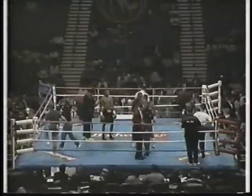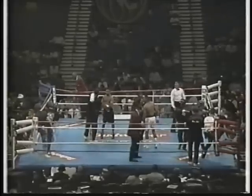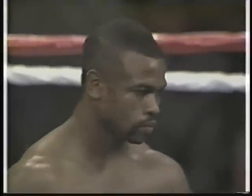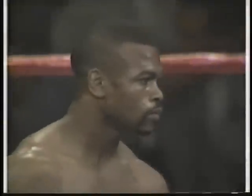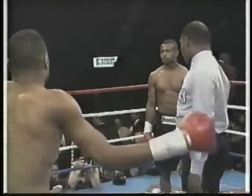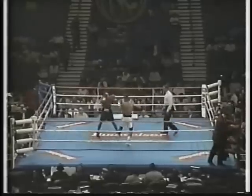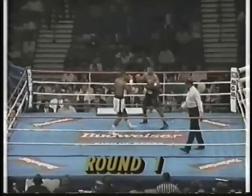All right, we're ready to go. Obviously, Thomas Tate trying to bait Roy Jones Jr. to start this one, but Roy Jones Jr. really didn't mess with that too much. They don't even want to go back to their corners. Roy Jones showing disdain for the antics of Thomas Tate. And we begin round one.